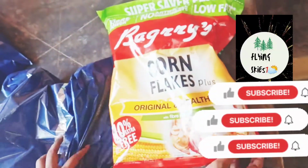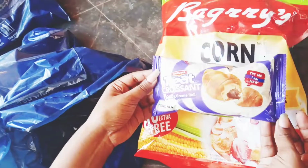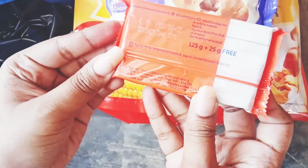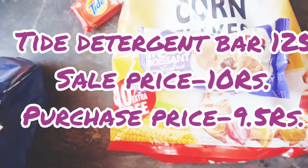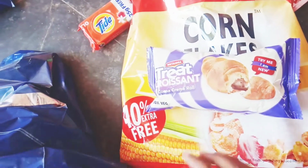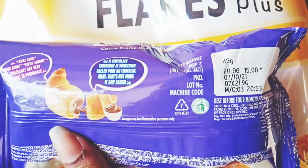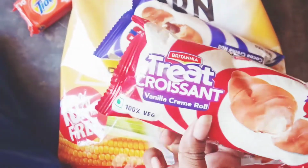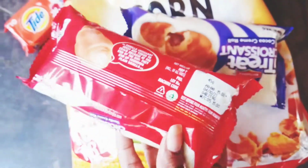This is cornflakes. Baggry's cornflakes, I have purchased 800 grams at 50% off. And a treat from Britannia, vanilla and cocoa cream, Tide detergent bar. You can see in the pictures all the sale value and the purchase value is given with the quantity that I have purchased.